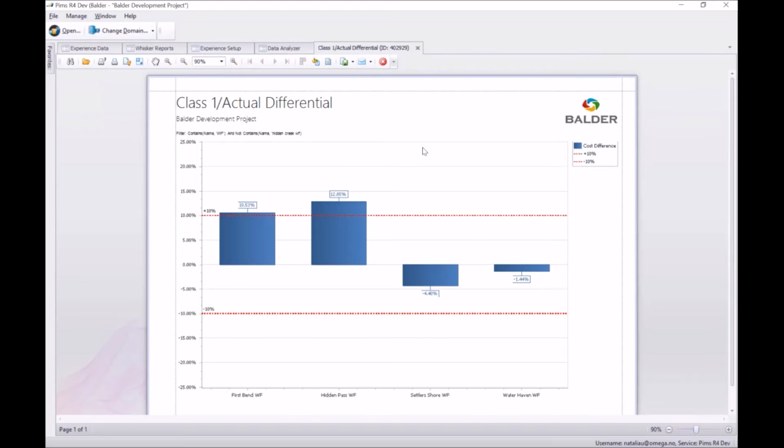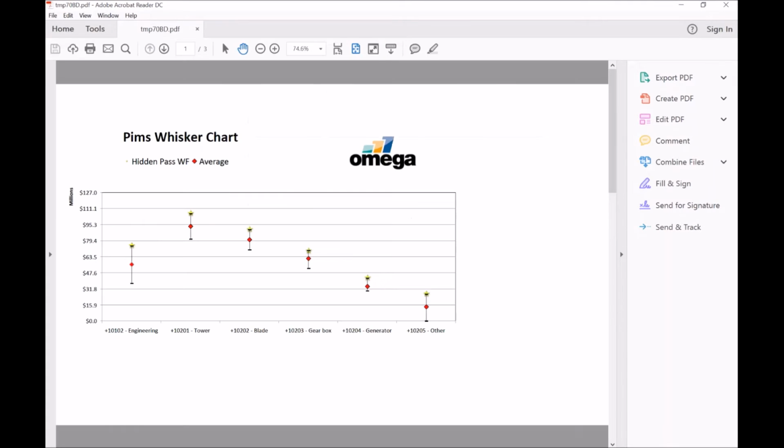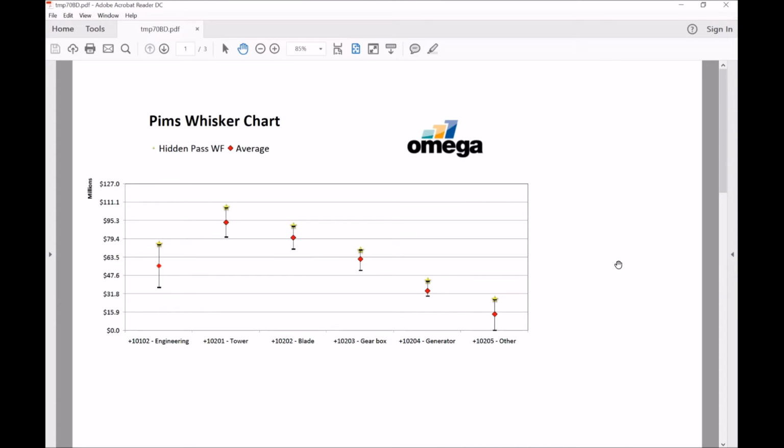Okay. Now I see my estimate versus actual, but now I want to take the same information and look at it a different way. I want to see what's going on with that Hidden Pass project. Pims also provides you with the ability to create whisker reports. What I want to do here is compare my engineering and equipment cost for that Hidden Pass project against my other wind farm projects. Within my whisker report form, I have selected my wind farms portfolio and the project that I want to highlight, which is Hidden Pass, and I've selected my categories, which, as mentioned, are engineering and all of my equipment down here. Once there, I'll generate that report, and in seconds, Pims creates that for me.